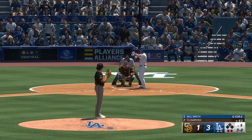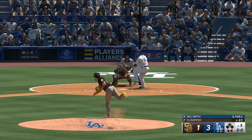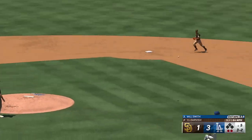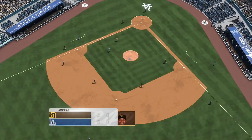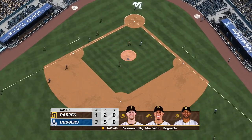I don't know how you take that one after the called strike on the corner, just a little bit off the edge. Hard hit to third. Machado throws to first in time, and they get the out on Smith. What a play, inning over. Dodgers go down quietly, and the score stays 3-1.